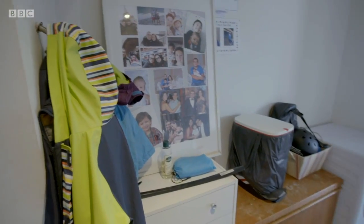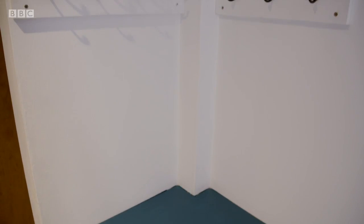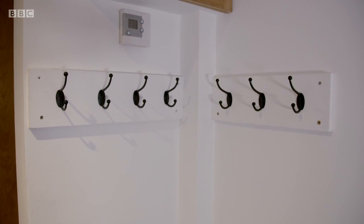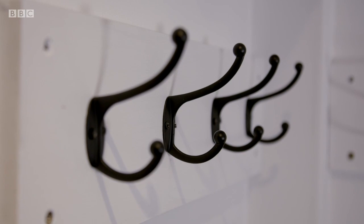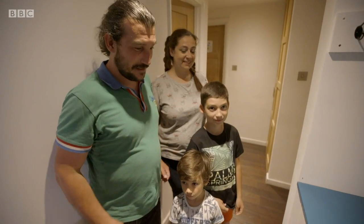The children can now hang their coats up without the hooks falling out of the walls. We put this system up so that the kids can come home and put their coats and their school bag on each individual hook. And if they have friends round, there's plenty of spare room for more. That's perfect. I'd like to bring you on now into the kitchen.